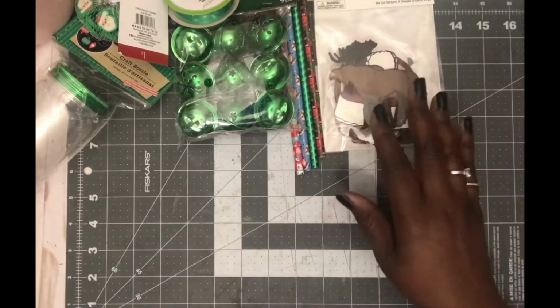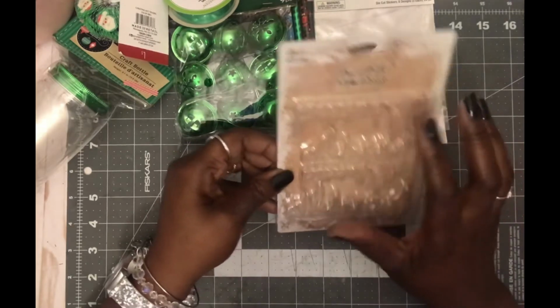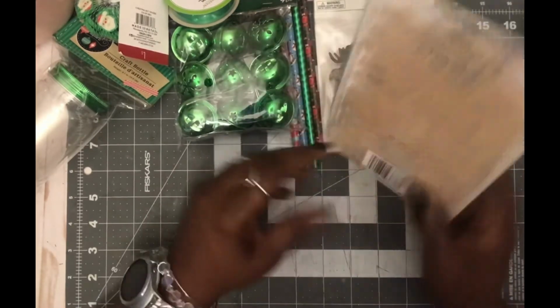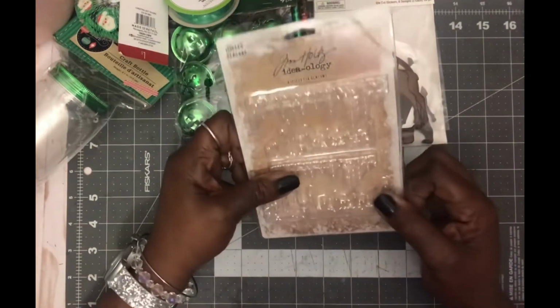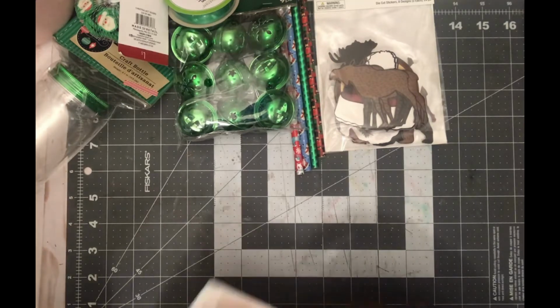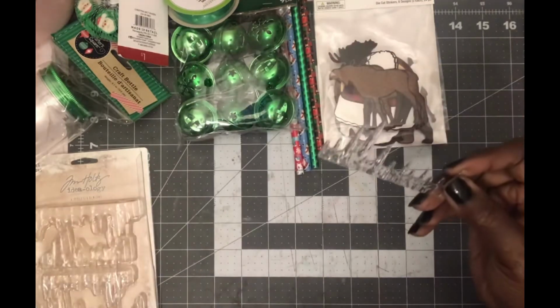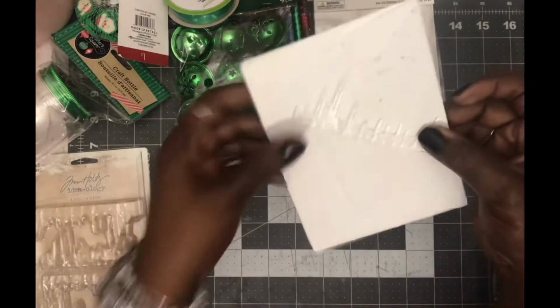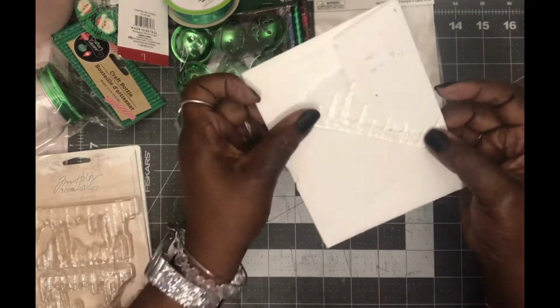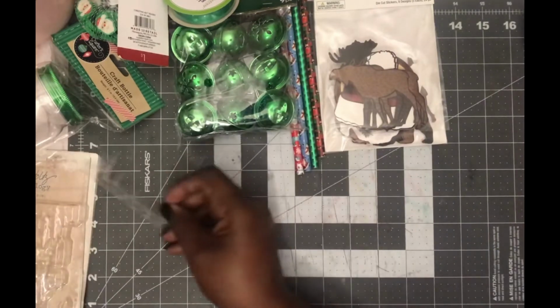So that. Now this is Tim Holtz Ideology. It has 4 icicles in there. I don't know what to do with this. Because they're like, let me see, can I get them out? I don't know if y'all got an idea with these icicles, because I really don't know. Oh, okay, I thought they were like 3D. They're not 3D. This is perfect. They'll work. They'll go perfect. They can go on a card or any type of project. Okay, so this is good. Yeah. Okay, so never mind about that. I figured that out.